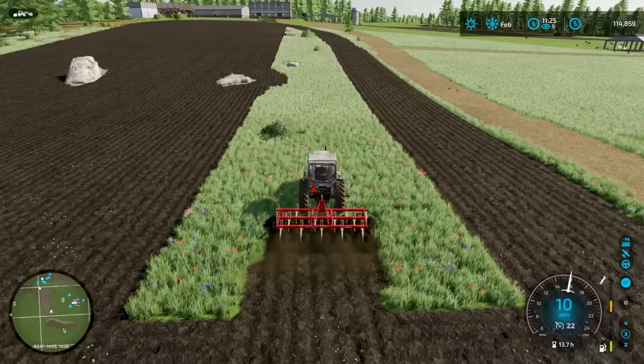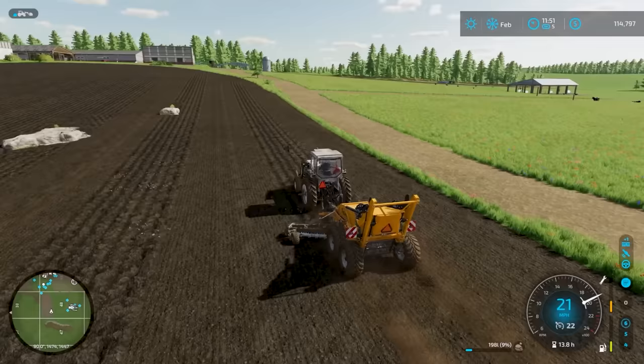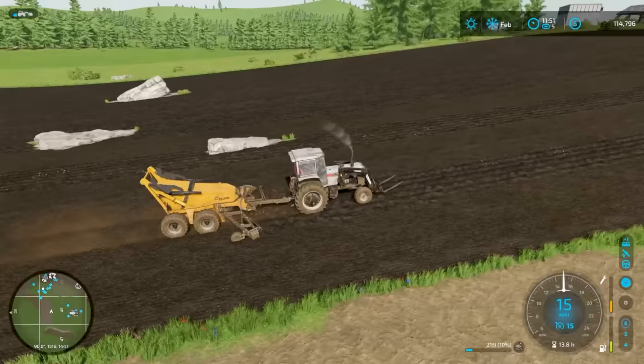Let me know what you think. Should we have avoided the field around these rocks, and should we update it long term when we expand to just kind of bypass them? Let me know. So the cultivating's still going on, and we are working on picking the stones here in the new field. Progressing pretty nice.